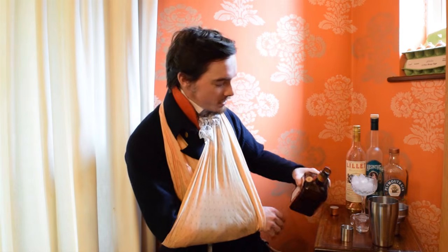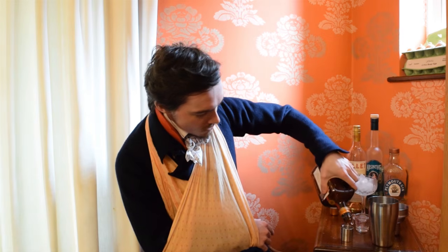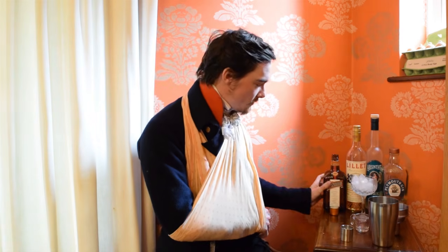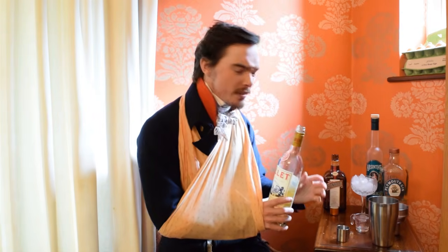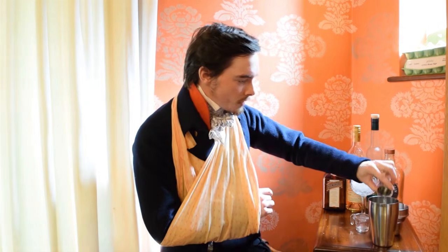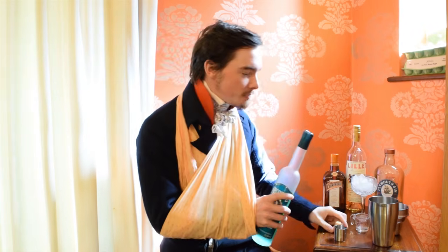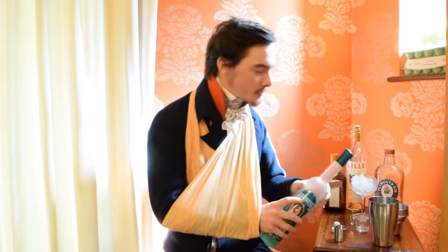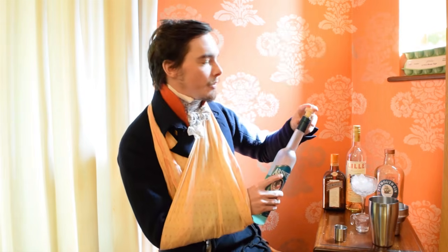You want equal parts of your orange liqueur. In this case I'm using Cointreau, which I need to get some more of. Lillet Blanc. I think some recipes also call for chartreuse, but I'm not entirely sure. Same amount of gin. A dash of absinthe. Absinthe is also known as the green fairy because of the hallucinogenic properties that it was originally made with. I don't think it has it anymore, I should hope not.